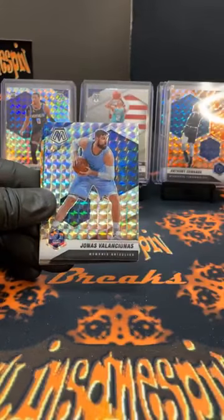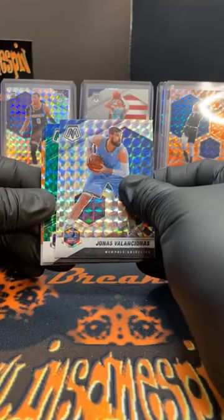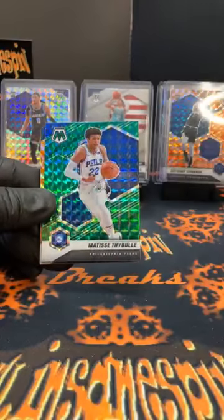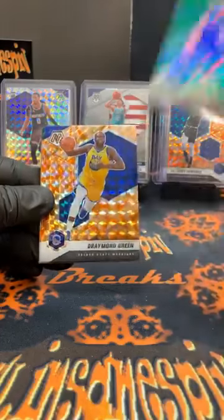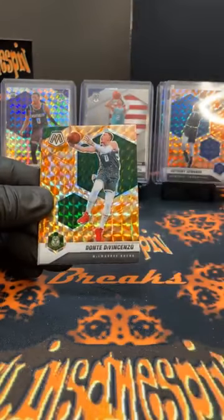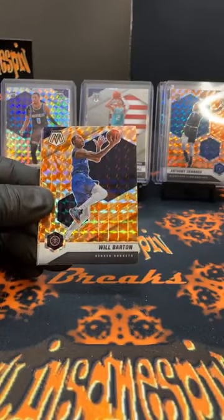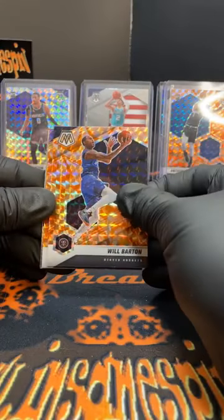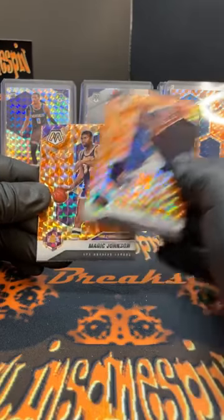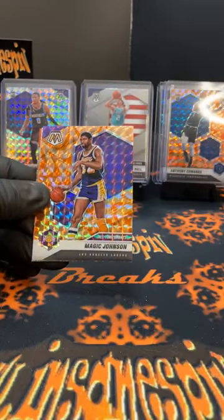Behind that, Valanciunas for the Grizz in the silverish mosaic. Green is Tobias Harris for the Sixers. Draymond Green, orange for the Warriors. DiVincenzo, orange for the Bucks. Will Barton for the Nuggets. This may be our last rookie of the evening. It is not. It is an insert. Orange all-time greats.